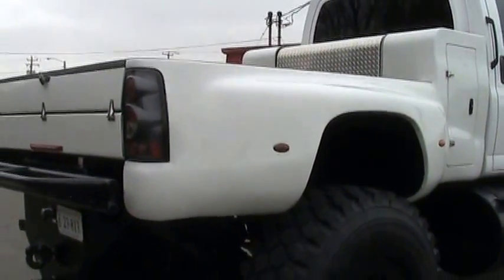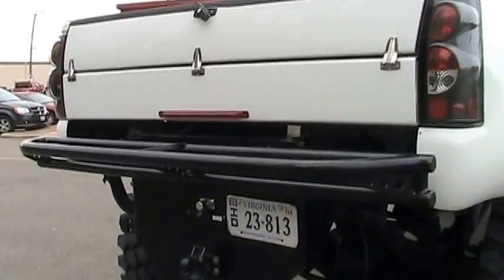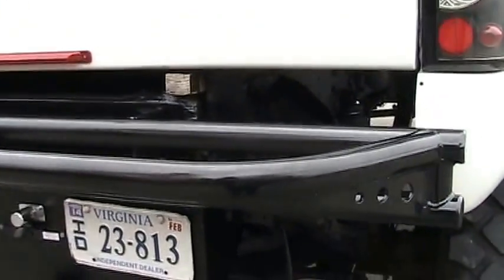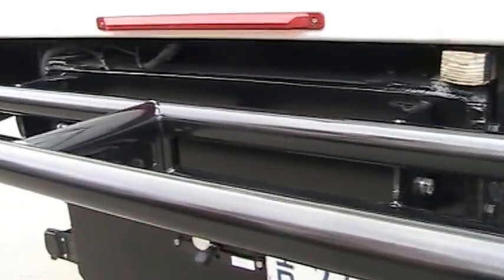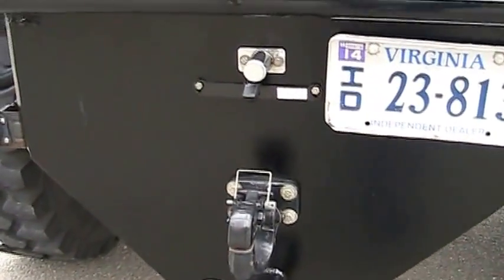Like I said, the bed was custom made for this truck. It's got custom made tubular rear bumper and front bumper. Those have been powder coated just as the side steps were to match the truck. It's got a big stereo and all that with backup camera. And show you inside the bed.